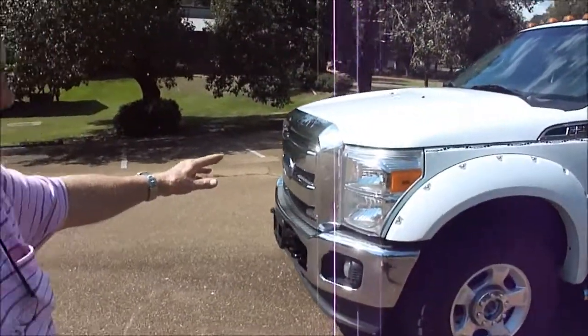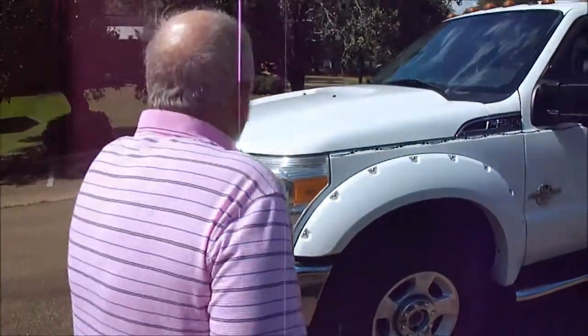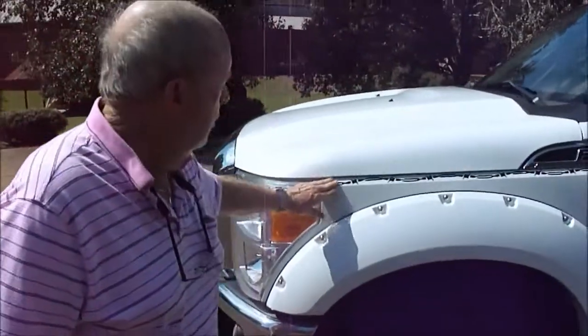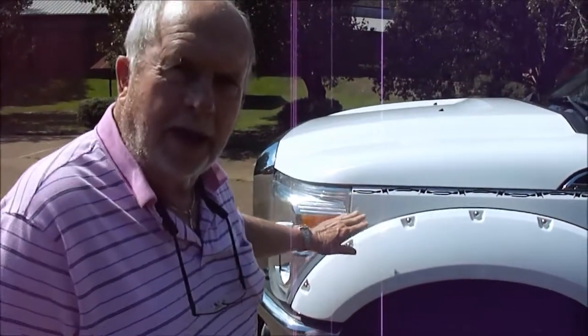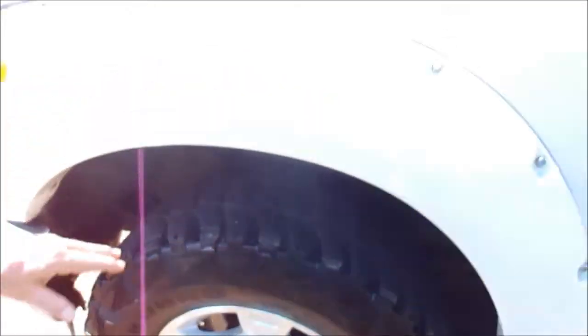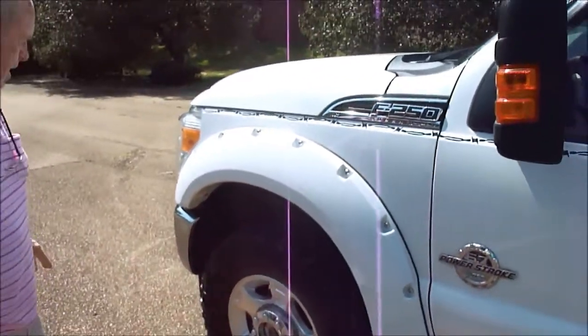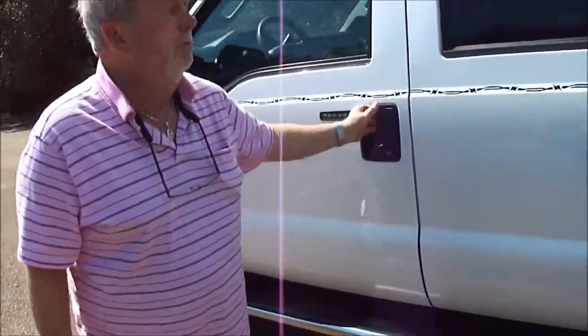See, it's got the Lariat equipment, it's got the headlights and all that. Now, someone put this striping on here. If you don't like that, let us know, and we'll be glad to take it off for you. You can see it's a local truck. No rust issues of any kind. Tires are perfect. Wheels are beautiful. Those are 35-inch tires, and I think they're 20-inch wheels. Kumhos. They're big wheels.